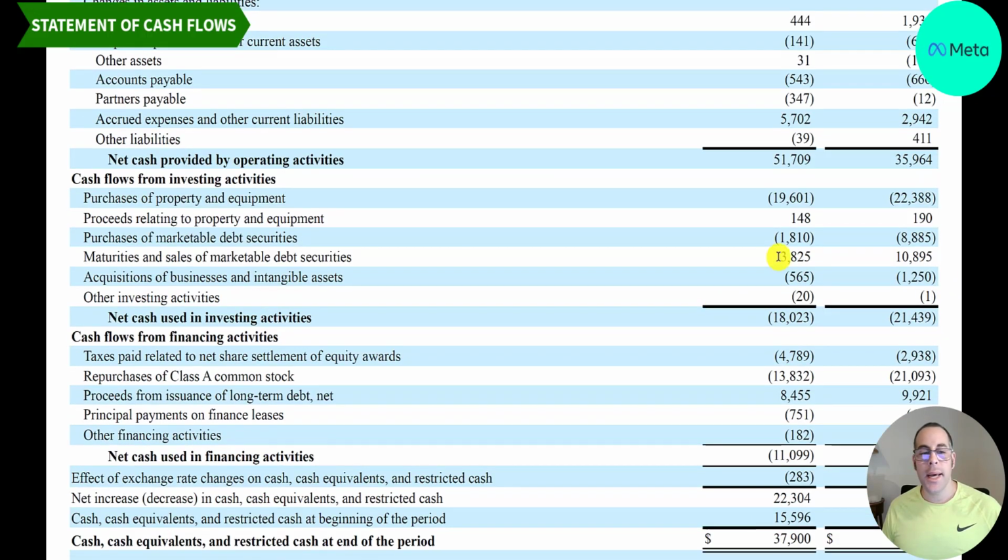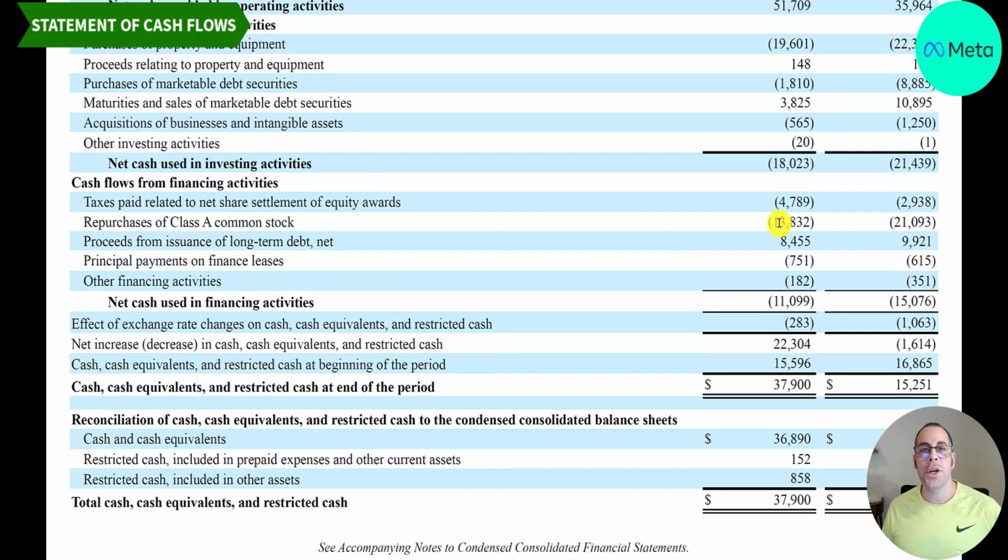In their investing section, they invested a lot in PP&E, 19.6 billion, down from 22 billion last year. In their financing section, we could see their stock buybacks. Last year it was 21 billion. Now it's 14 billion. It looks like they're adding debt. They added 8.5 billion of debt.